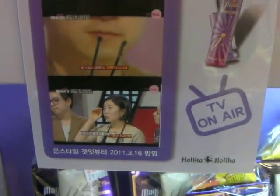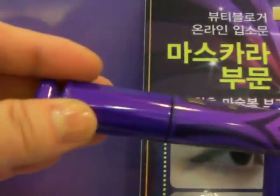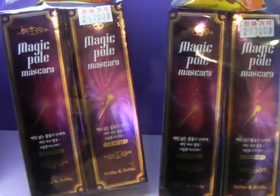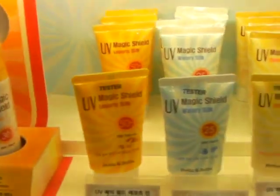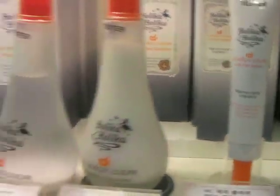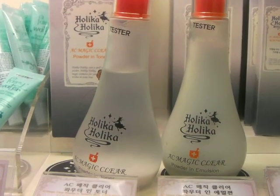And this is a mascara that I was talking about. This is the one that I was talking about right here. And these are the mascara. And some green stuff. Spongebob sunscreen. And then this one. Oh, this is for people with acne treatment. Magic balm. Itchy balm. Basic cleaner. And toner and emulsion. What is this? Oil paper cream?